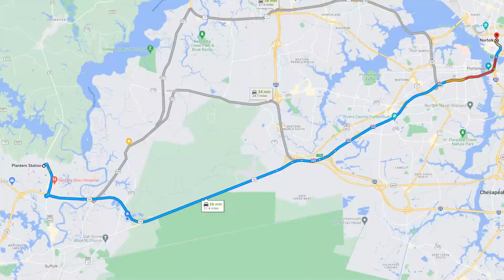Now, when I talk about commutes, you have to remember you have the Portsmouth Tunnel, which is the 264 downtown tunnel. That is a tolled tunnel, okay? So you will have to either have an E-ZPass, or if you don't have an E-ZPass, you will have to pay the higher cost, which is going to be a little bit more than $1.94 at peak hours or whatever, by paying by license plate, okay? So that can happen as well.